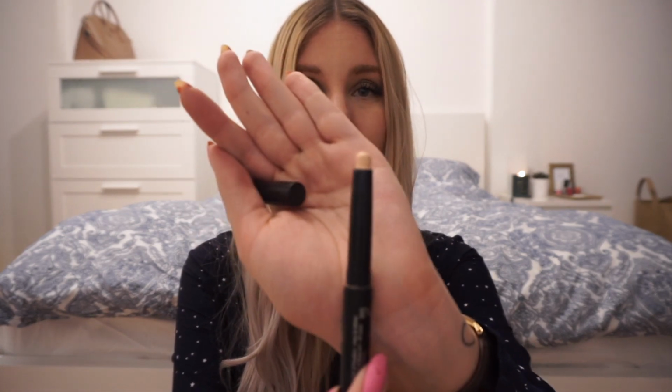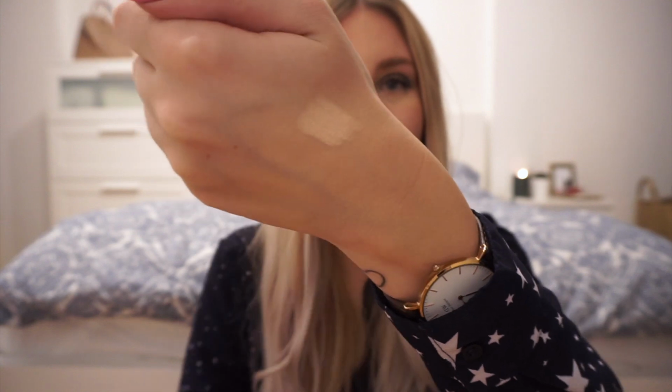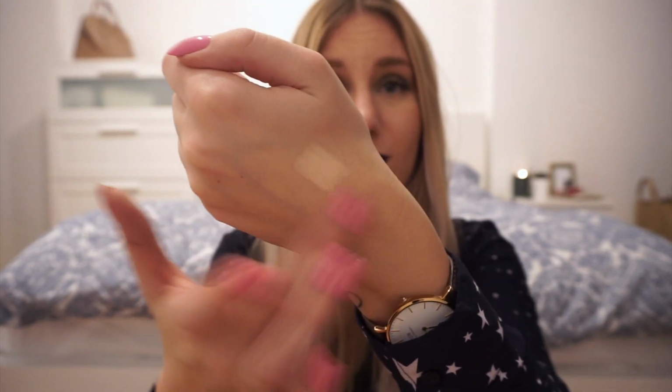I'm not as sure about this one though, because there is a little more left, and it's only a shadow stick, so you don't use too much of it, but fingers crossed I'm going to be able to use this up. And if you're wondering, that is the swatch of it right there, so it's just like a nude eyeshadow stick.